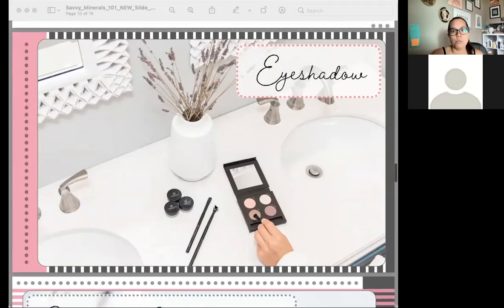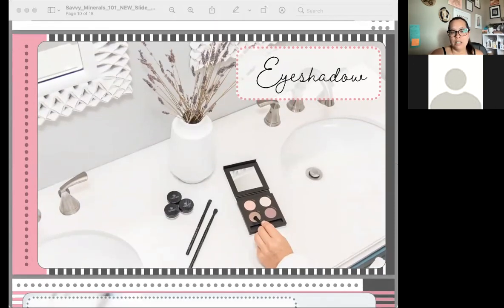So next, we'll talk about Young Living's eyeshadow. You can add a subtle drama or make a bold statement with Savvy Minerals eyeshadow. With a variety of shades, Savvy Minerals eyeshadow makes it easy to create natural and dramatic looks that complement every skin tone. The colors, again, are buildable. You can layer and blend them to create your own custom colors. The colors wear all day, so you have one less thing to worry about with your busy schedule.